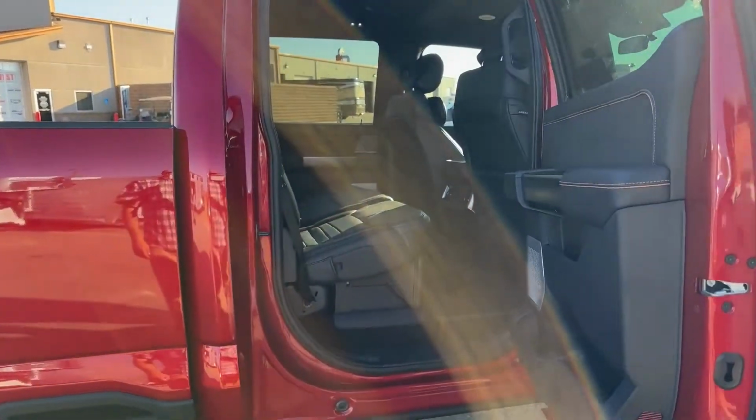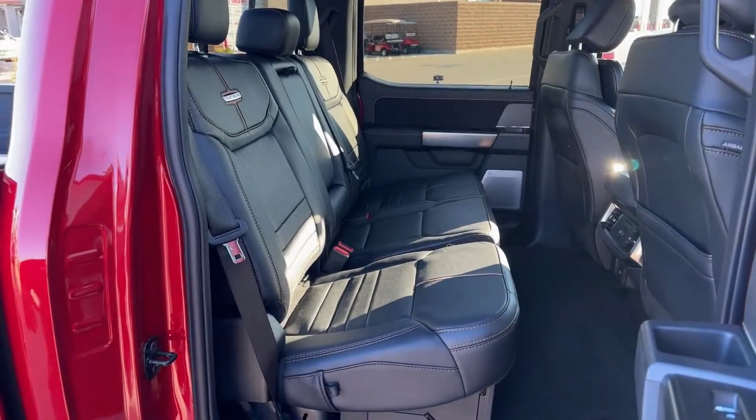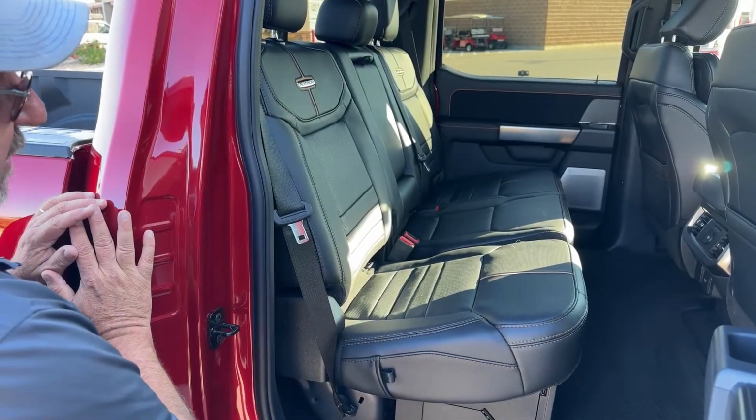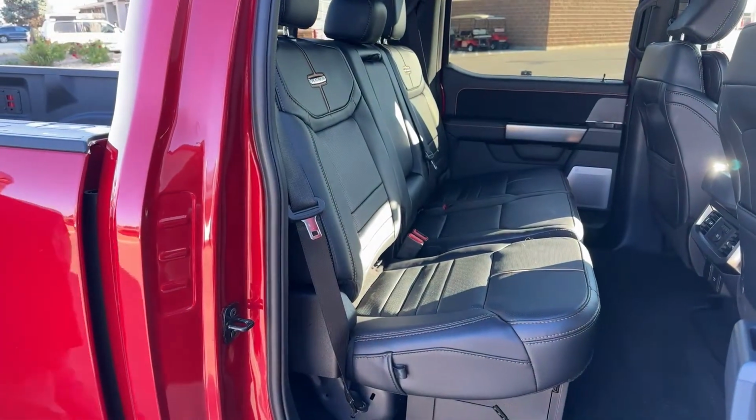I really don't know if this back seat was ever even sat in. But obviously with this kind of miles, the guy didn't have the truck very long, so I really don't think this back seat has ever been sat in. Let's crawl on in and take a closer look.